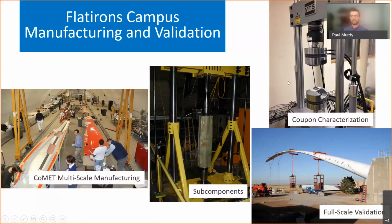So, as Bernie said, I've spent my academic career working in composite structures, and this is a look at some of the composite capabilities we have at NREL's Flatirons campus in the manufacturing and validation group. Our manufacturing facility is the COMET, the Composites Manufacturing Education Technology Center, where we can do all kinds of composite materials manufacturing research from small scale through to full scale structures. Within the group, we also have the capabilities to validate those structures all the way from coupon scale characterization through to details and subcomponents, all the way up to full scale validation. And that is not just limited to wind blade structures. We can interrogate any kind of structure and their loading.